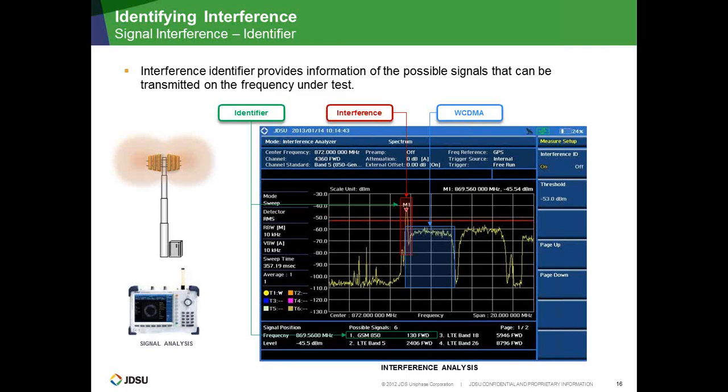So this example basically shows a double CDMA carrier. This double CDMA carrier is channel 4360, center frequency of 872 megahertz. And as you can see, it's experiencing interference on its lower frequencies. So the first step is to identify which possible signals can be transmitted at that frequency. As you can see here in this example, we're able to put a marker to identify the frequency of the interferer. That's about 869.5 megahertz, and then perform the interference identifier, and we basically get a list of the possible signals that might be present at this frequency.